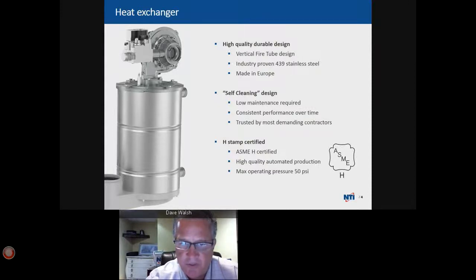It's made of 439 stainless steel, and from the same supplier as our other heat exchangers. Being a vertical fire tube, it tends to be what they call a self-cleaning design. And so being self-cleaning and vertically mounted, the condensate has a tendency to wash out any combustion particles that may accumulate on the heat exchanger. So it tends to have a lower maintenance requirement. And it's been used throughout the industry. This type of design tends to be trusted by the more high-end or demanding contractors who wish to stay away from, say, a water tube heat exchanger, or aluminum, or something to that effect.